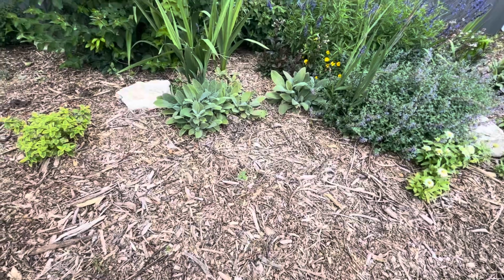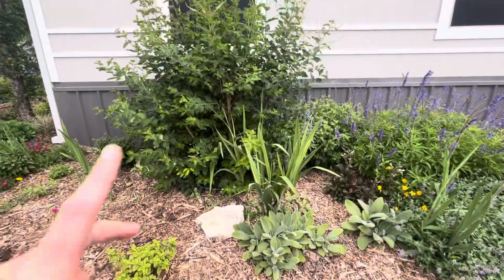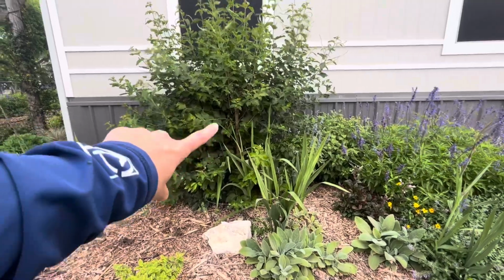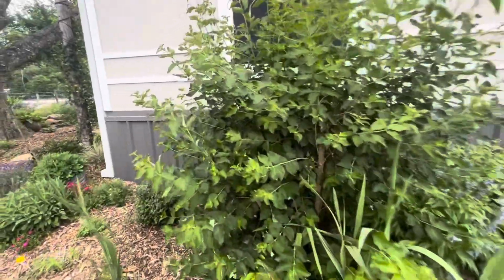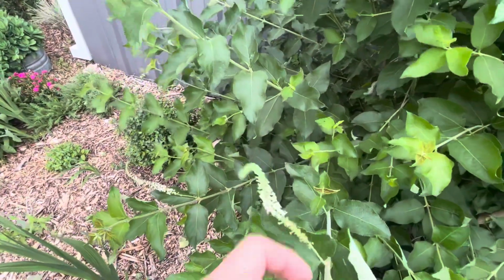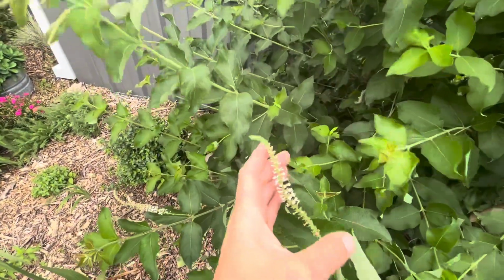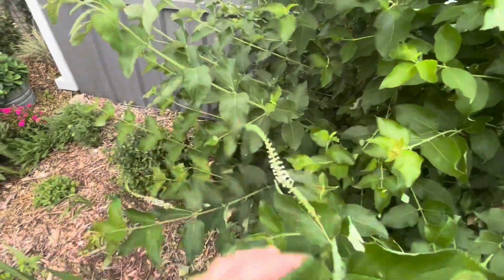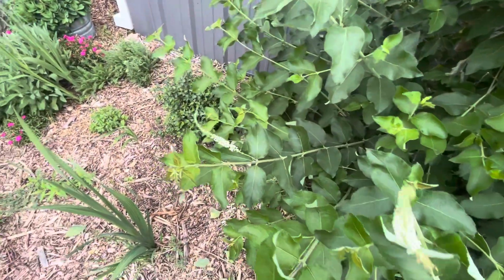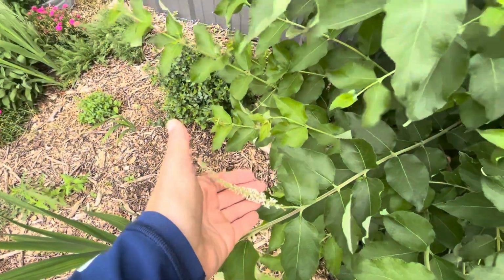I had really good luck with growing this particular grass from seed, and this should be a pleasure, because this is an almond verbena and it's in bloom, and it smells so good. Talk about a bee magnet, y'all. If you ever see an almond verbena, they're not very common. If you see it, get it.